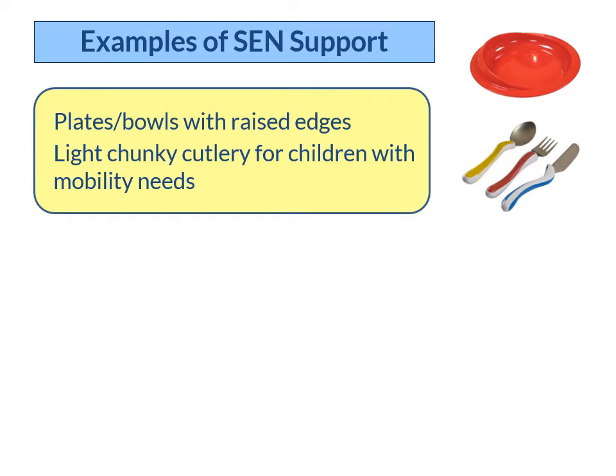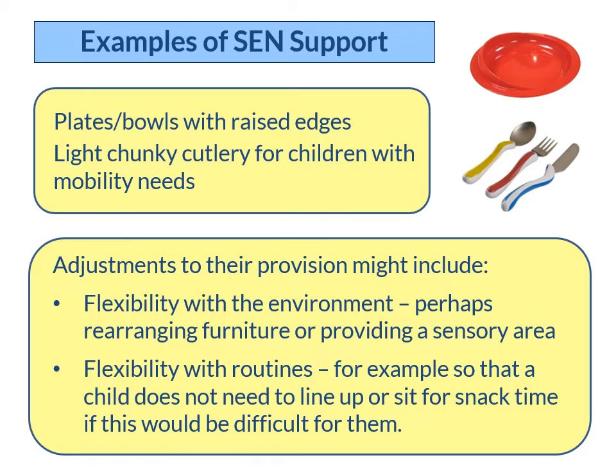Children with mobility needs can be given plates and bowls with raised edges and light, chunky cutlery. And adjustments settings can make to their provision might include flexibility with the environment, for example, rearranging furniture or providing a sensory area. Or it might mean flexibility with their routines, for example, so that a child doesn't need to line up and sit for snack time if this would be difficult for them.